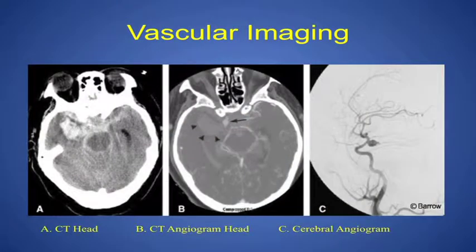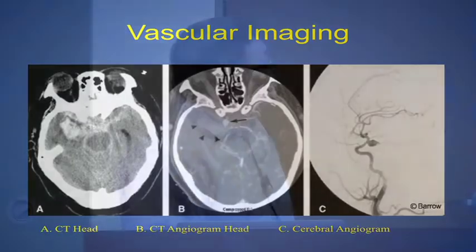This is an example of what we call the subarachnoid hemorrhage. So you have all this white stuff, unfortunately, is blood, and they're bleeding all the way around in the brain. And the arrow is pointing to an aneurysm that probably burst open. And this is what a cerebral angiogram looks like, that catheter where you put it in there, we inject the dye, and then you can still see the aneurysm right there.